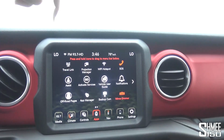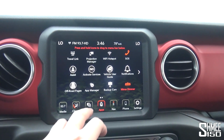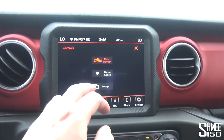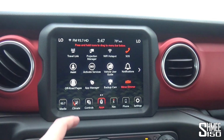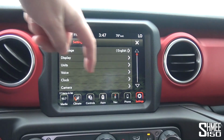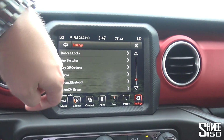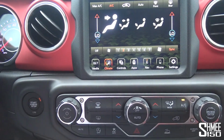So into apps, we've got Wi-Fi hotspot, projection manager, some usual things that you would expect to have in the car. Controls, I'll bring up the backup camera, reversing. This is all very responsive and decently quick. Our main climate and audio controls, and I guess plenty of settings to be able to play with also. That works decently. Start stop button is just here.